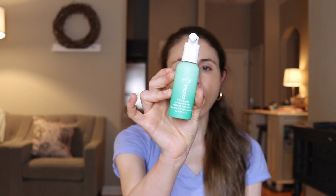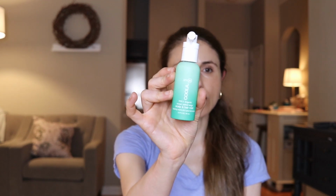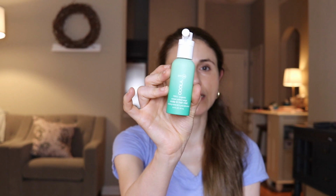Now this went into the scalp really easily. It was very moisturizing, but not greasy. It didn't weigh down my hair. I didn't notice it at all in my hair. I wore this on camera a fair amount. People never really commented that my hair looked greasy. I couldn't notice it when I was editing.